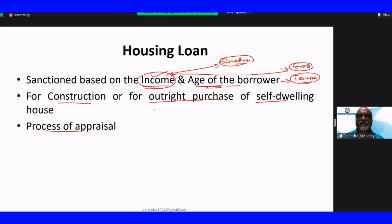So basically, this is the main thing. Suppose the cost of the house is say 40 lakh. Suppose somebody wants to buy a house for 40 lakh. And normally bank will not give the entire 40 lakh. So for housing loan, there is a margin which might be 15%. Suppose somebody wants to take a loan for 20 years period. So definitely his age should be less than 50 years. Then he can get a loan of 20 years period. So age of the borrower should be less than 50.